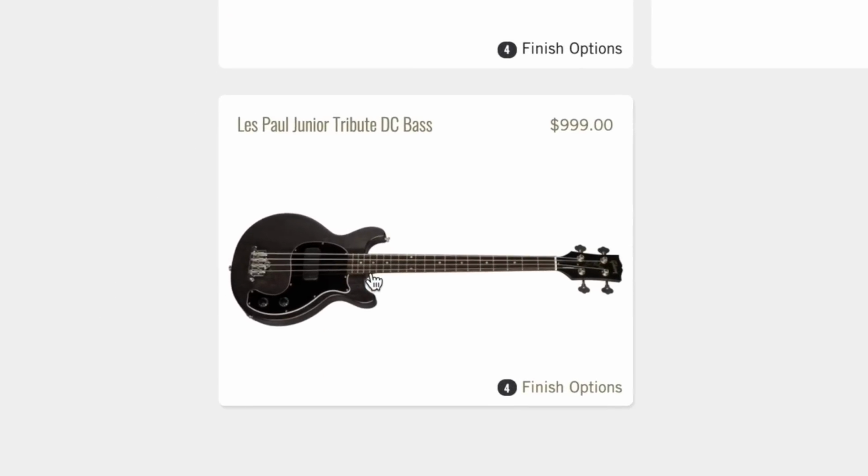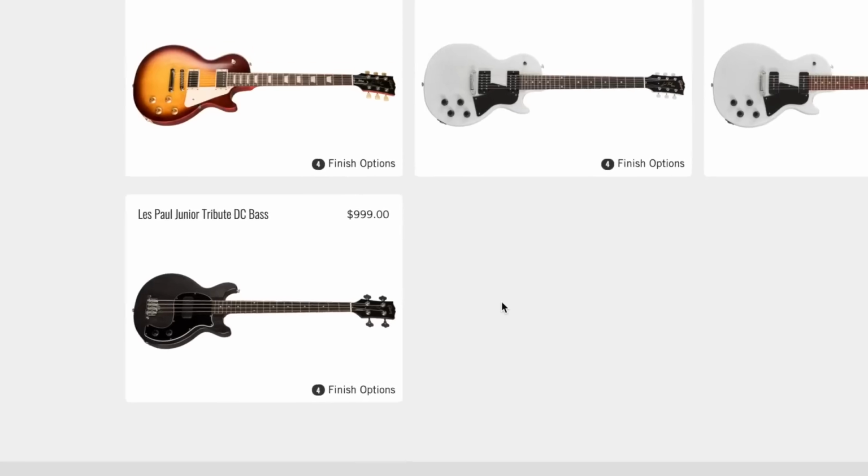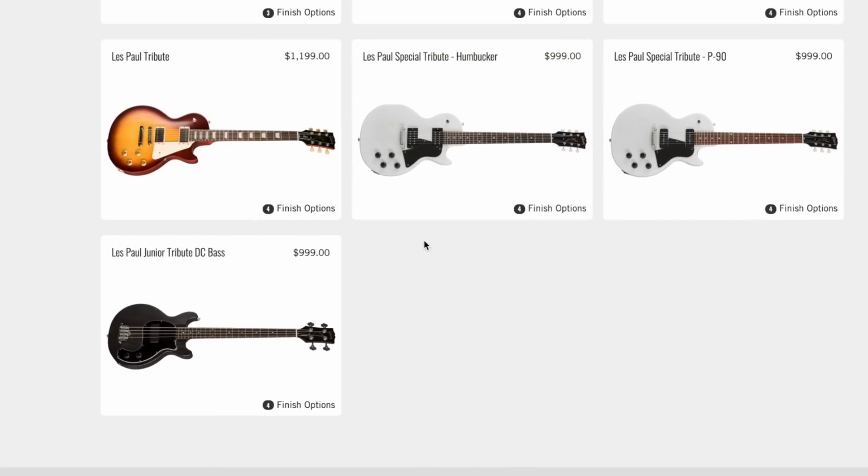And yeah, apparently the Les Paul Junior Tribute DC bass is still in production at $1,000. That one has also not changed. I've got an idea here. Are they discontinuing this model and going to move it into something else for 2022? Is that why these guitars haven't raised in price?